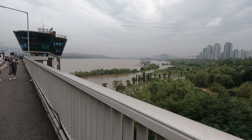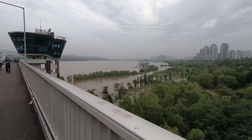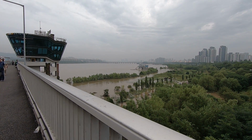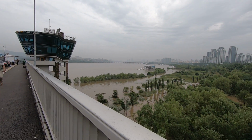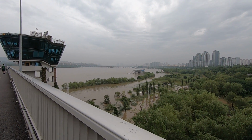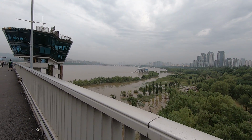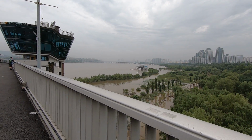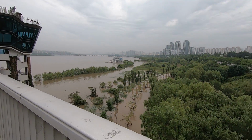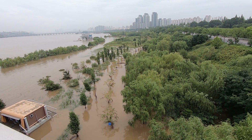So that houseboat thing that you see way over there is kind of safely floating, kind of moored to the edge of what is usually the bank of the river. But the whole thing now is flooded, very, very seriously flooded.